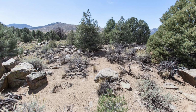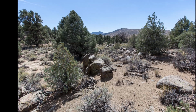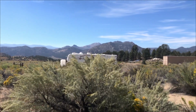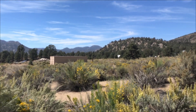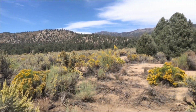This is a little rock outcropping about halfway back on the north side. It's up about 6 feet, I suppose. Kind of a nice feature to stand up there and give you a little bit more of an overview. Now I've stepped back about 100 feet or so. At 4 different places in this video I do a full 360 panorama, giving you, I think, a pretty good sense of what the property is like.